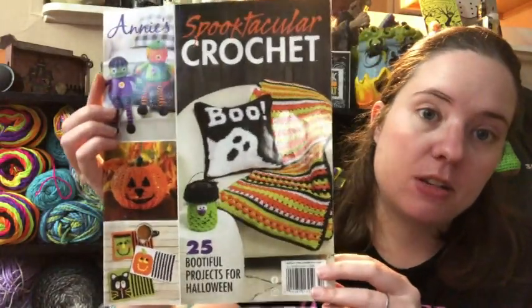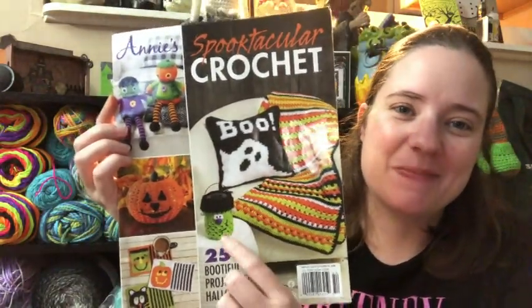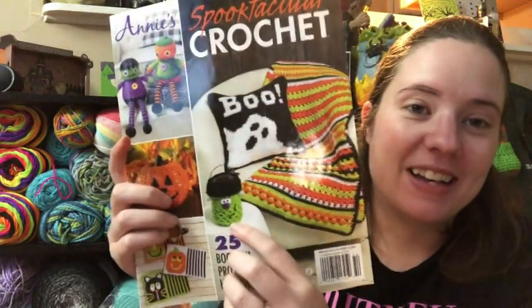But this is called Baby Frankie Treat Bag, and the writer is Deborah Arch, but this is the one that you can't buy the pattern just by itself. It was in the 2020 Annie's Spooktacular Crochet. This one was gifted to me. Look, so was that Frankenlight from Snappy Tots. It was also in there, but she does have it on her website. It's a treat bag, and there was the Frankenstein one, and there was also a cat one.